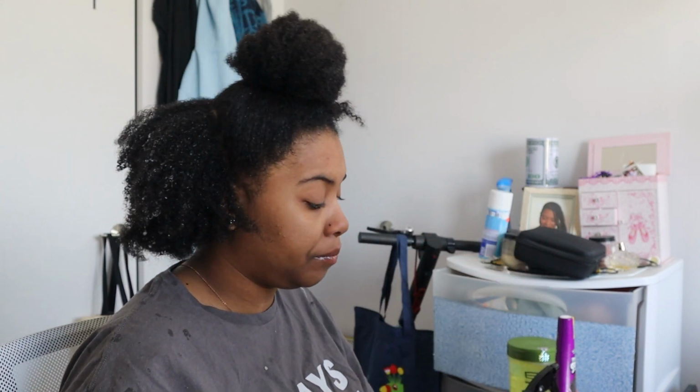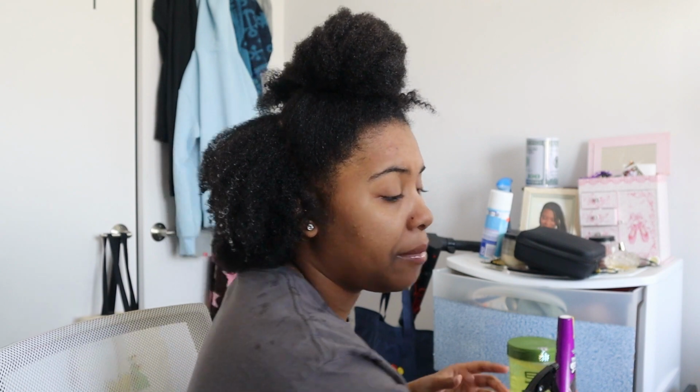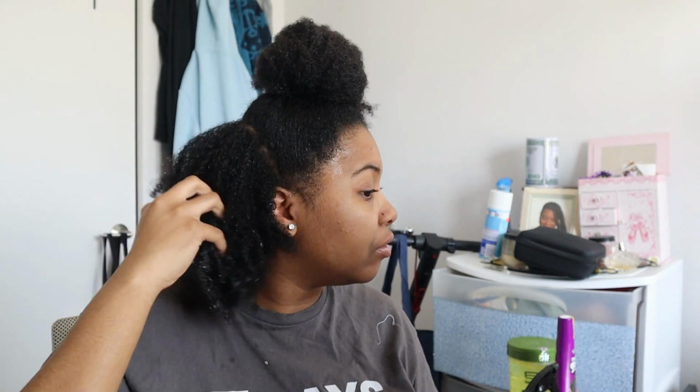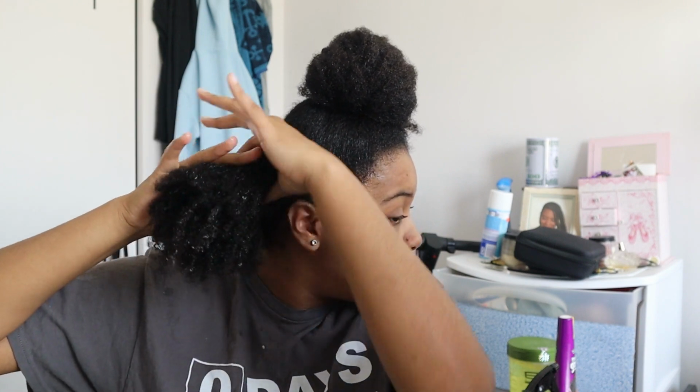Alright, if I'm being quite fair, my hair does need a little bit of detangling. Look at all these knots. When my hair is in a puff for so long, because that's what I have my hair in, and I wash it, my hair gets like 10 times more tangled up. Smoothing out now. In my head, I'm like, I wish I would have detangled sooner, but it's okay. It's not too bad, is it?